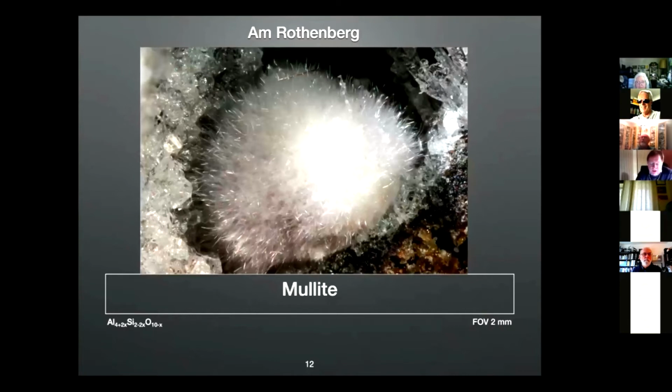Mullite is one of the characteristic minerals of the Eifel. It's often accompanied by pseudobrookite and topaz. The color can vary from this white to purple. You see that later. And the distinction with topaz is not always easy because they look alike quite a lot. And when hairy, that's most likely to be mullite, but that's not always completely clear.